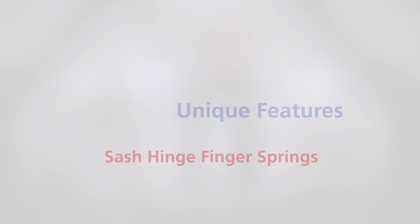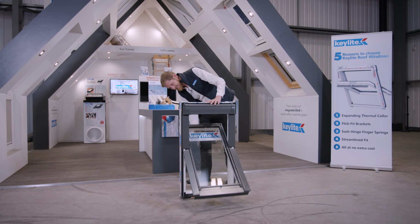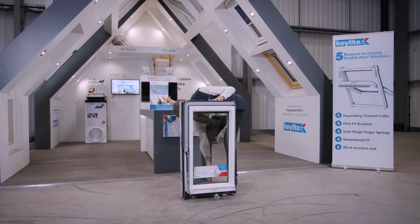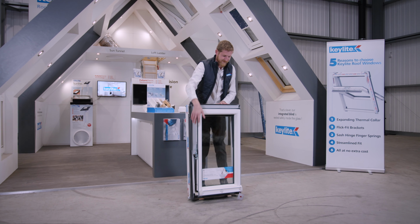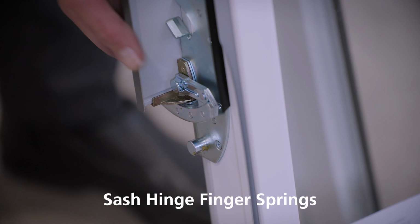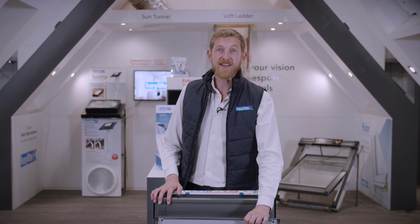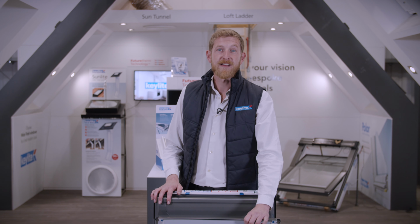With Keylite, removing and reinserting the sash has never been easier. Unlike other brands, Keylite sash hinge fingers are spring-loaded. This lets the installer relocate the sash quickly and safely, saving time, especially with larger window units and in challenging roof locations.